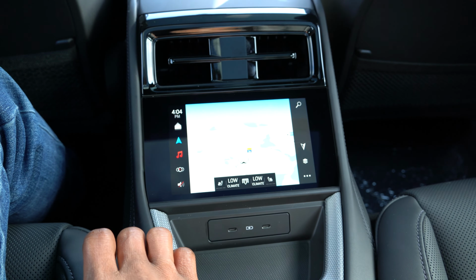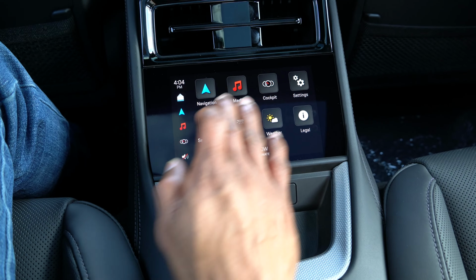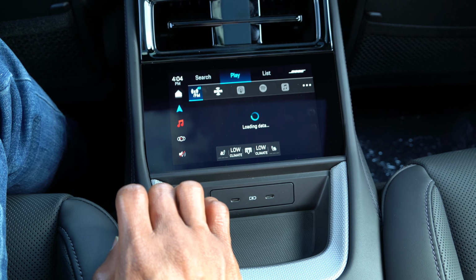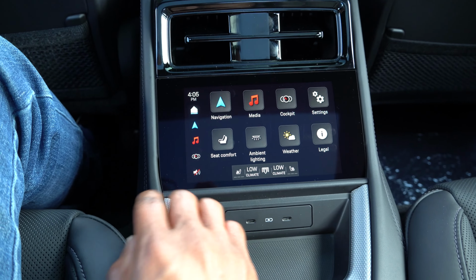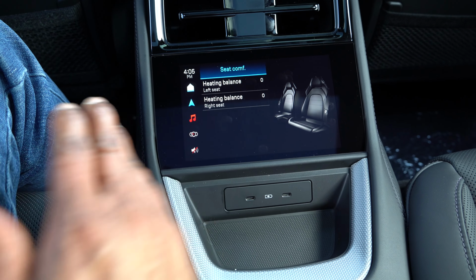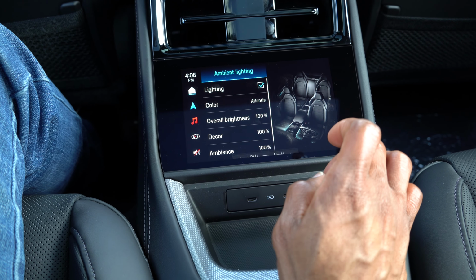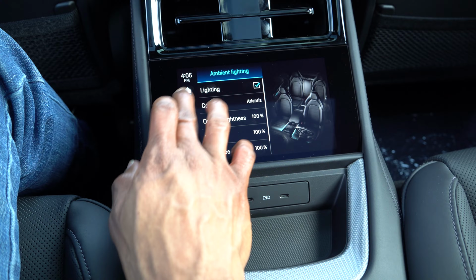So for the navigation, once you press that, you have your whole navigation back here. So actually control a few things here. You got the media section. So different functions the rear seat can control. Even the seats here, you can see you got the heating balance for the left and the right passengers. And also ambient lighting. So you could change the colors as well.